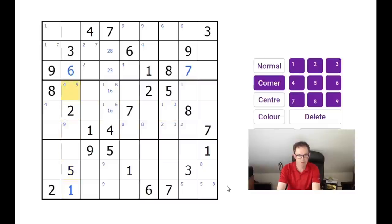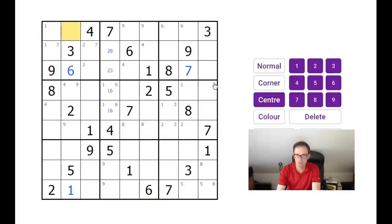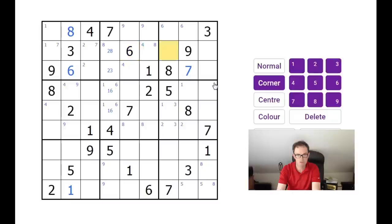Let's have another look at this column. We've got five digits in it now, so we need 4, 7, 8. That's an 8, look, because we have a 4 and a 7 in the row and a 9 here. So this is an 8. It must be in one of these two squares now. And 8 must be in one of those two squares. There we go. There's a correspondence of the 8s.